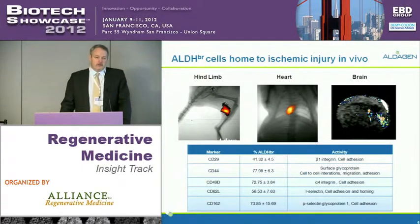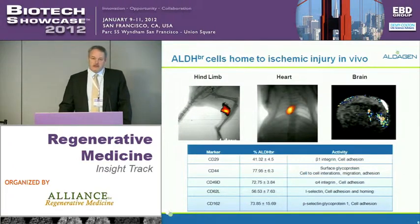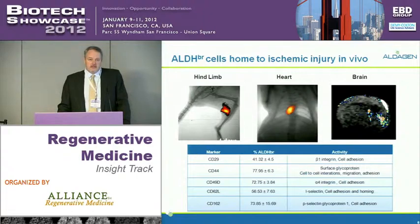So related to homing, we've done a number of models where we've labeled these cells, and you can see here in the hind limb model, the AMI model, and also the stroke model, they're very efficient at homing to the site of ischemia. And then the question is why? So we looked at integrin expression and selectin expression on our cells. You can see that there are a number of markers that are highly expressed in our cell populations that lead to this ability to home. And these are some of the markers that we will be studying in our phase 2, phase 3 studies to see whether the levels of these expressions might correlate to clinical benefit.